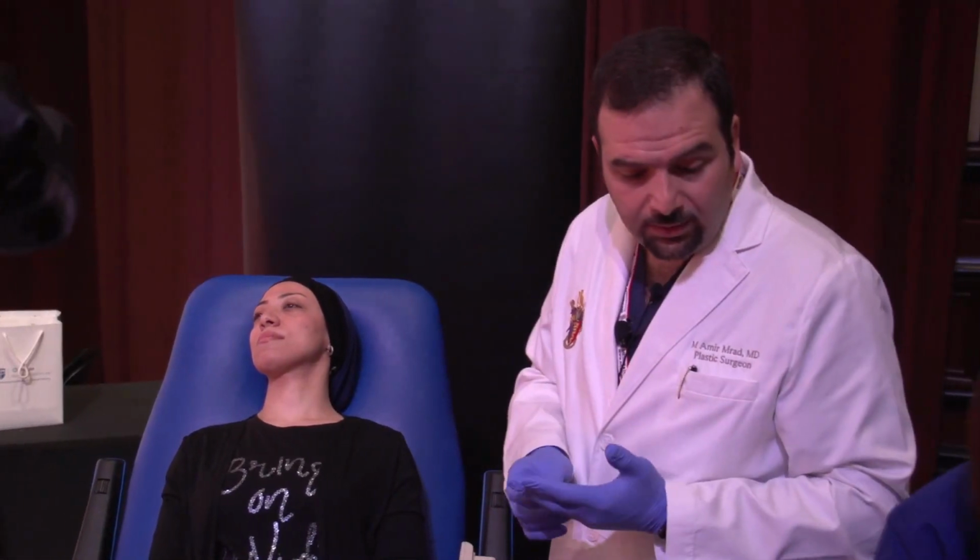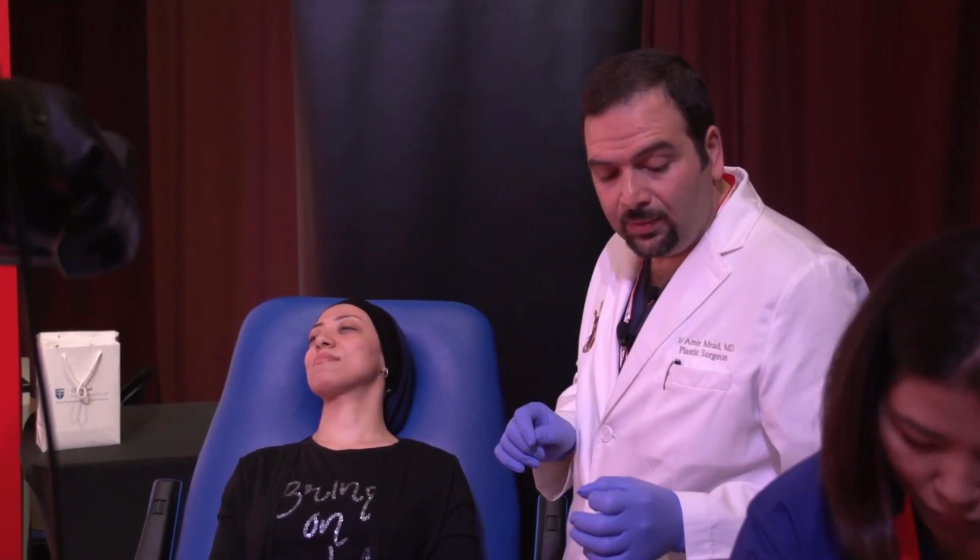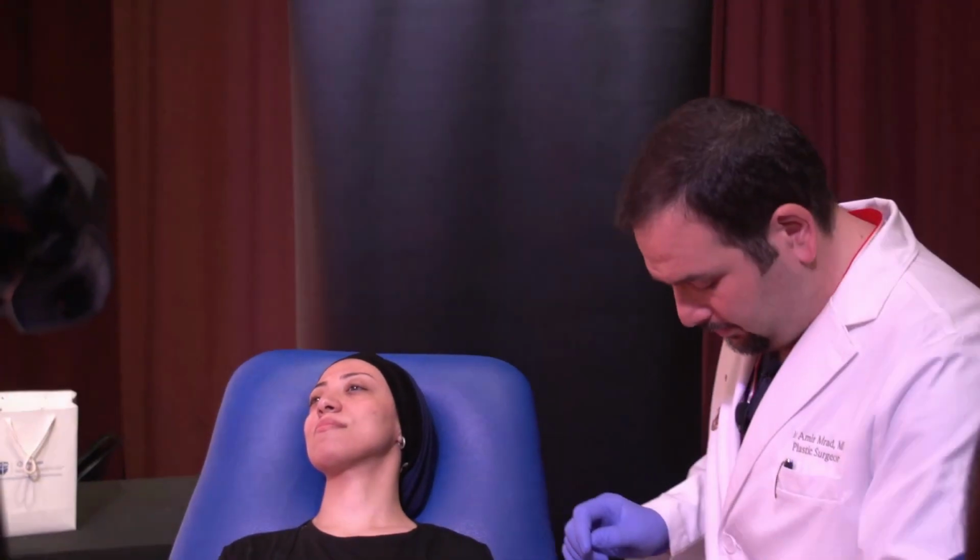I'll shift it a little bit so you can see with me. I sterilize the area that I'm working on. So here, that's the cheek injection, Voluma. I use sharp needles in this area.